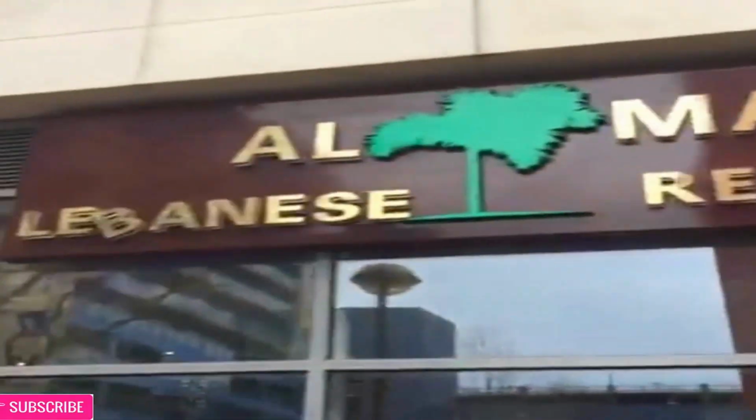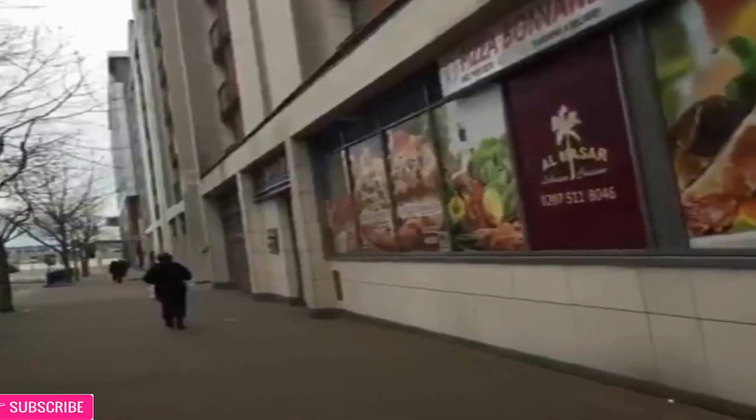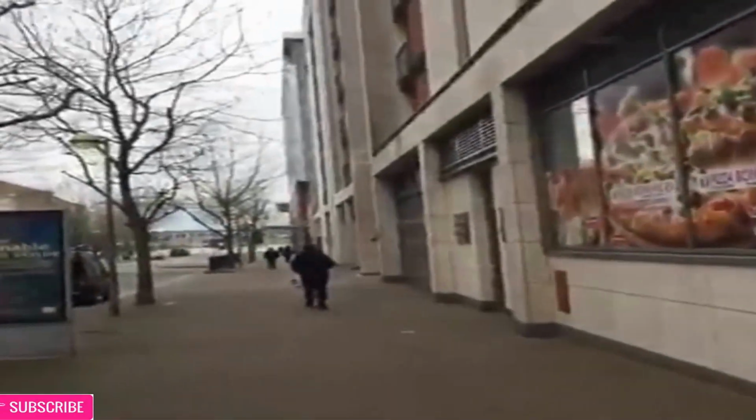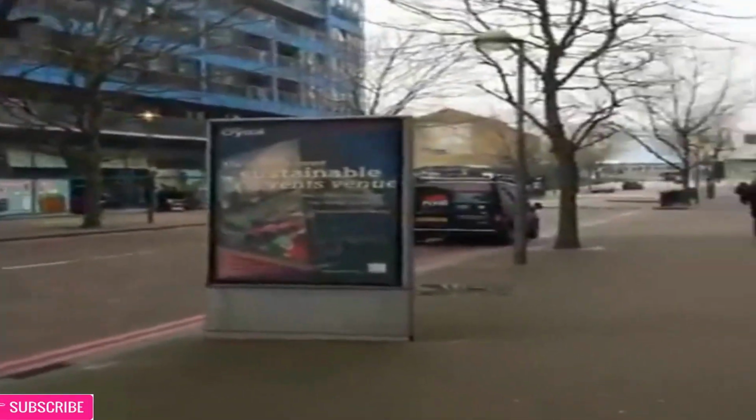There's a Lebanese restaurant on my right hand side. If you are traveling here by car, there is a large car park. Well, there are quite a few actually, where you can leave your car overnight or for a few days over the weekend as well. Pizza.